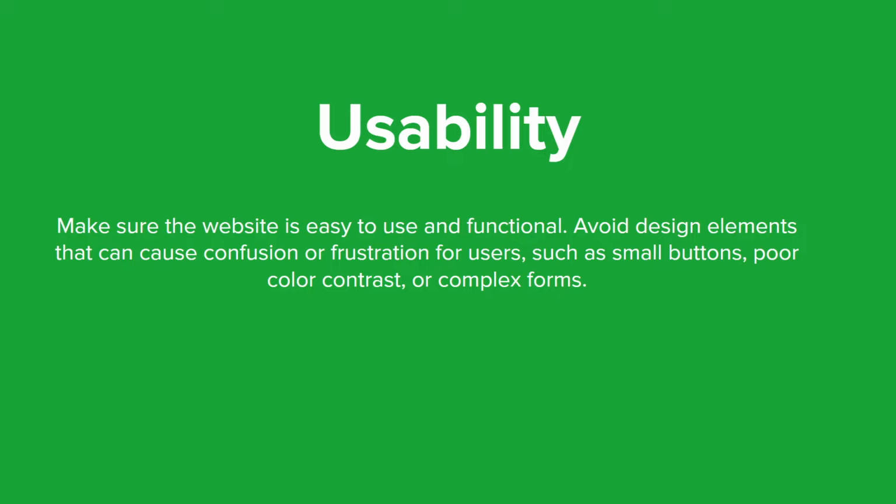Usability testing can be conducted using a variety of methods like in-person testing, remote testing, and automated testing tools. The specific method you use will depend on your budget, resources, and objectives, but by testing for usability, you can identify and address issues that may be preventing users from having a positive user experience.